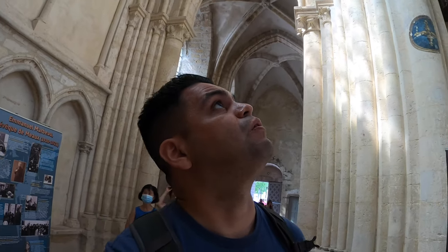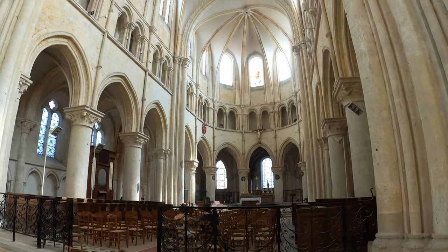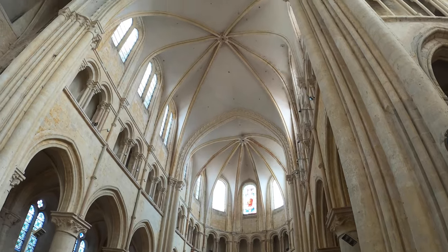Give you guys a quick tour of the inside. Quite large, not a lot of color or really stonework. It seems very plain, isn't the right word, but just not as highly decorated as some of the churches that I've seen so far in Europe.